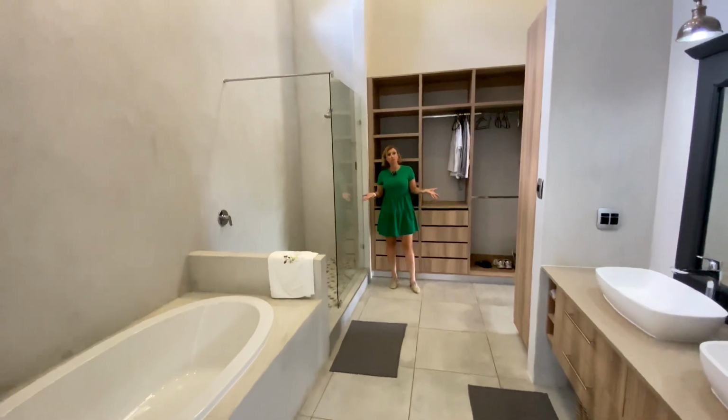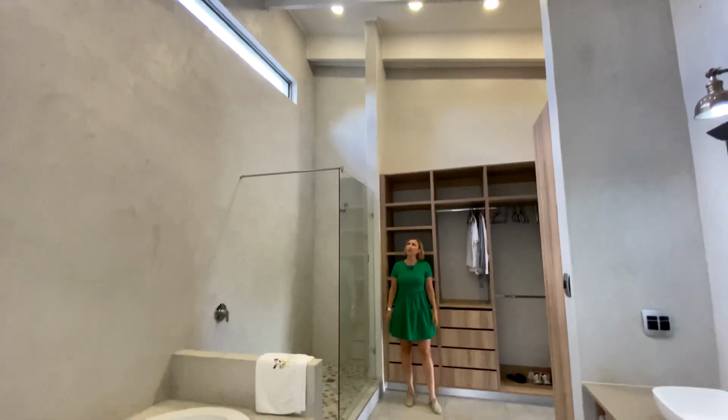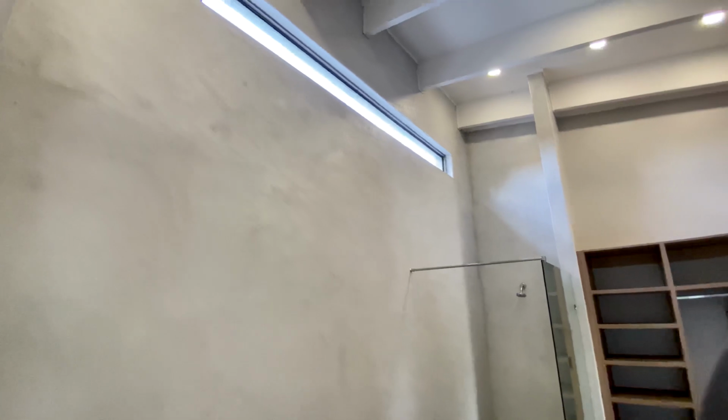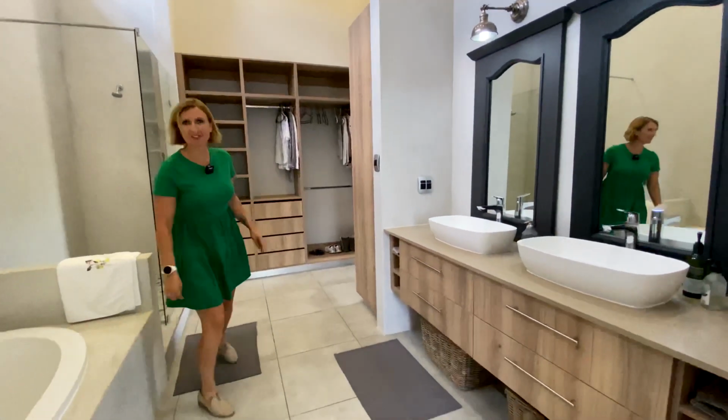We're now into the ensuite. Again, look at those ceilings. I can't even think. I think it's probably a 6 meter. And we've got the windows bringing in additional light in there. And I always forget there's a special name for those windows, pocket windows.